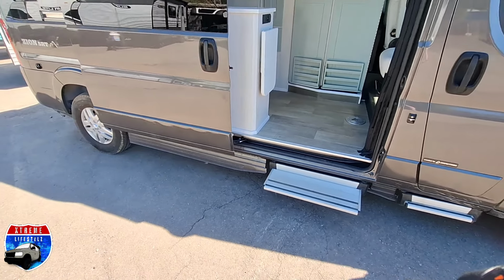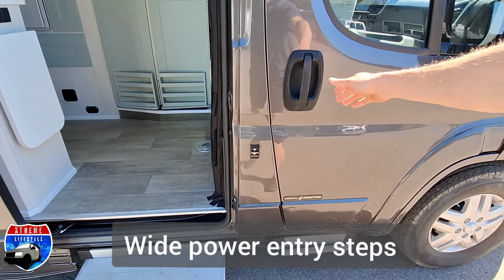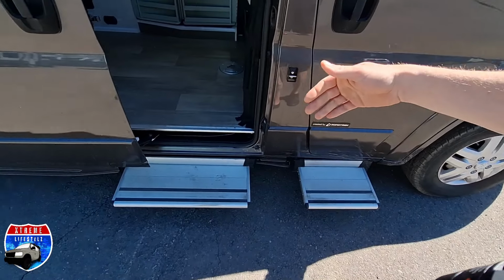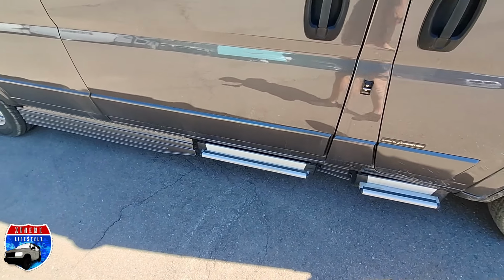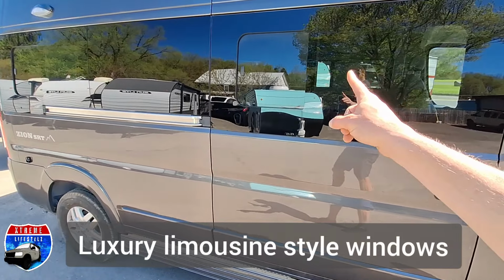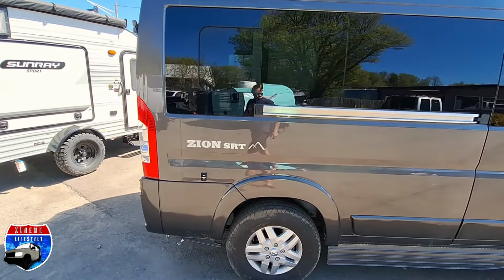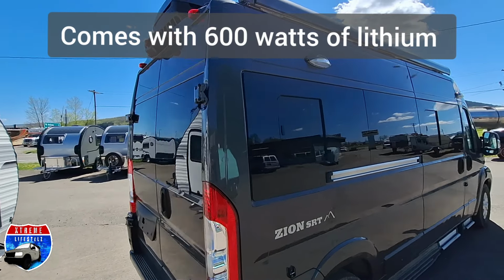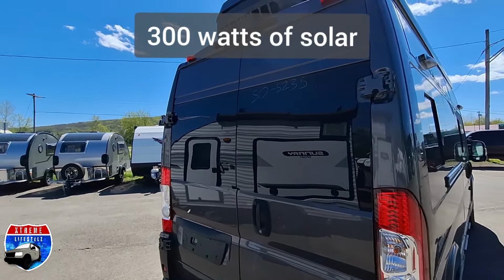Also has a nice size door in there with the power steps. We'll go inside in just a second. Walking around the porch side or the curb side, we'll see that there's bunches of windows. Unlike many of Road Trek's competitors, we also have our porch lights, our backup camera, our air conditioner.